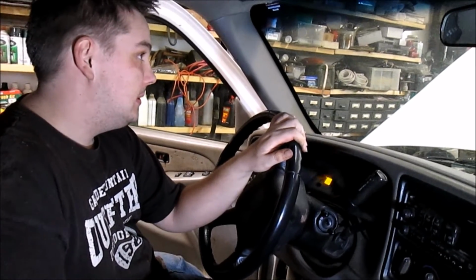So yeah, that's all I've got. Yes, it's gonna blink security. It's because the doors are open and the engine's off. It's magic like that.